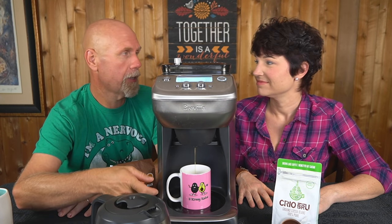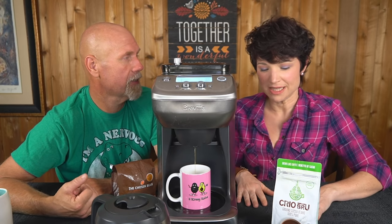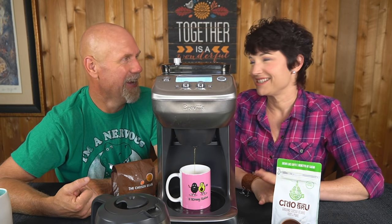It actually can be faster to do. If you want to do a travel mug, I found that it's faster to just brew 4 or 5 servings in the carafe, as opposed to putting like a 20-ounce mug in there and brewing it that way. Well, it was faster this way, but there's a difference in the taste between the two kinds of coffee. Plus, my travel mug is about that size.